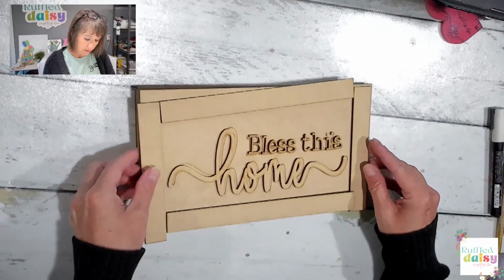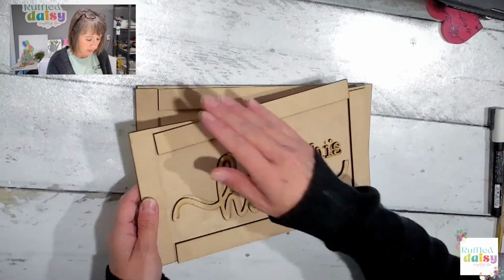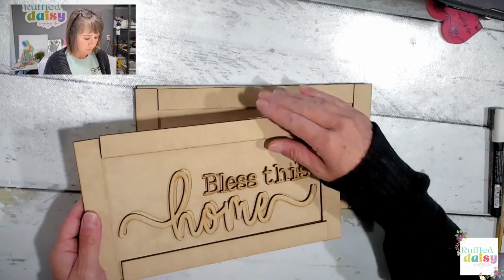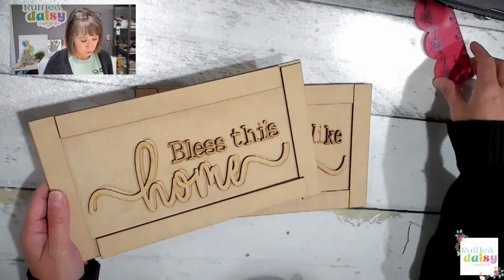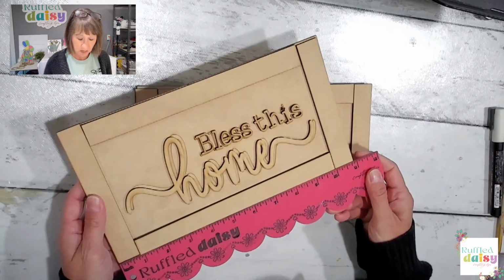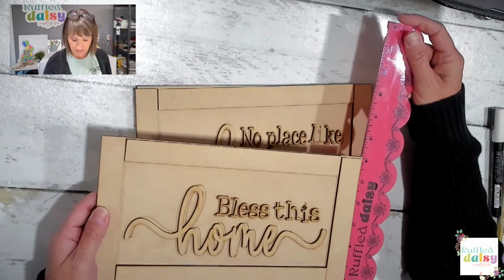Well, hold on, let me get it picked up. And then no place like home. Oh, I need to recut my eye. And then no place like home. These measure, what did I measure them at? About 12 inches, about 11 inches by 6.